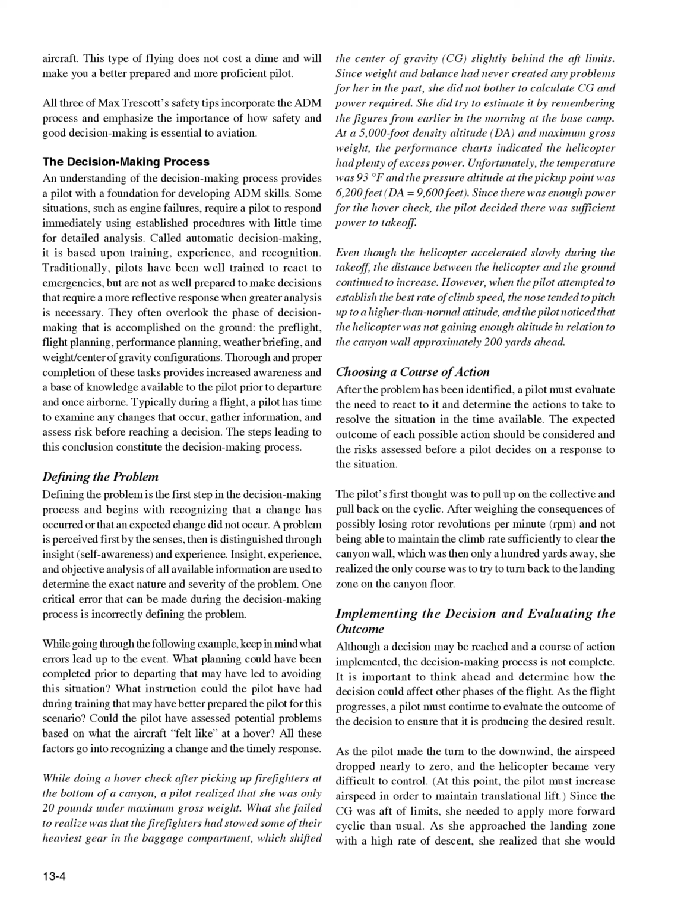Defining the problem is the first step in the decision-making process and begins with recognizing that a change has occurred or that an expected change did not occur. A problem is perceived first by the senses, then is distinguished through insight, self-awareness, and experience. Insight, experience, and objective analysis of all available information are used to determine the exact nature and severity of the problem. One critical error that can be made during the decision-making process is incorrectly defining the problem.